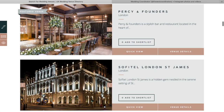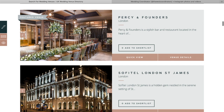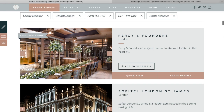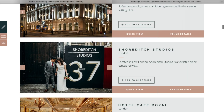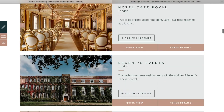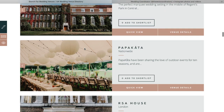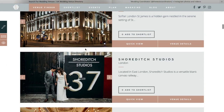So straight away, we've got a featured venue on the top, which have probably paid for that spot and maybe won't necessarily fit in with your criteria, but you can check them out. All of the other venues that are listed should match your criteria in most of the ways that you have selected, if not all. So dry hire is really hard to find in London.